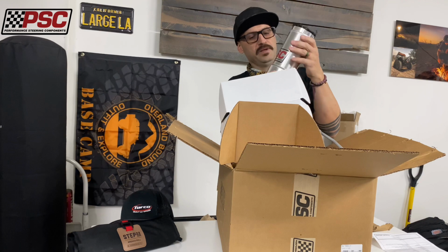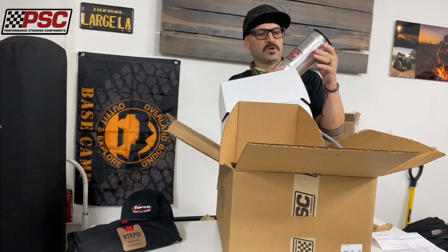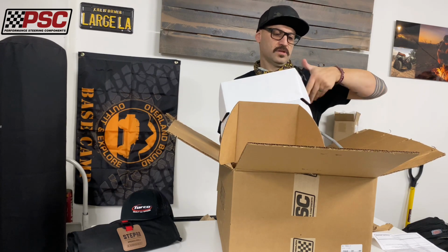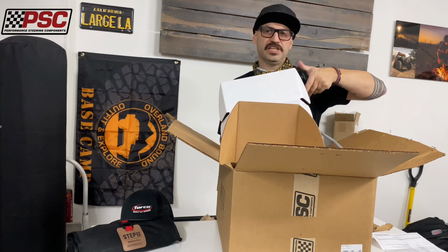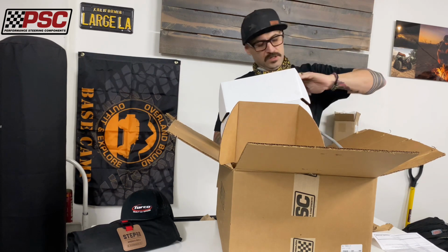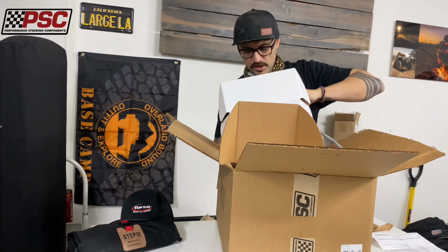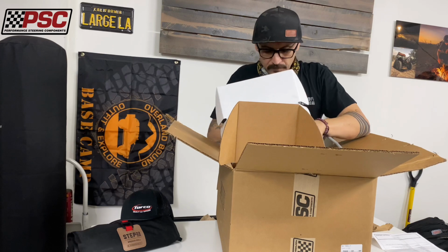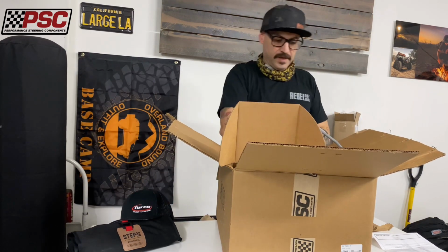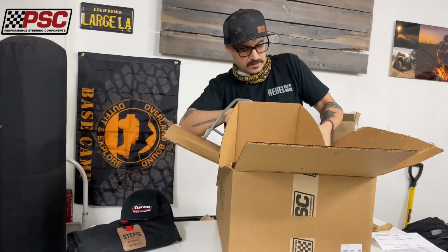That is a pretty piece. And the welds on this, I'll try to get some close-ups, but the welds are just beautiful. Oh God, there's something about machined aluminum. Yeah, that's bitching. All right, cool. So that is our reservoir. Put this down here. And then what else do we have in the box?